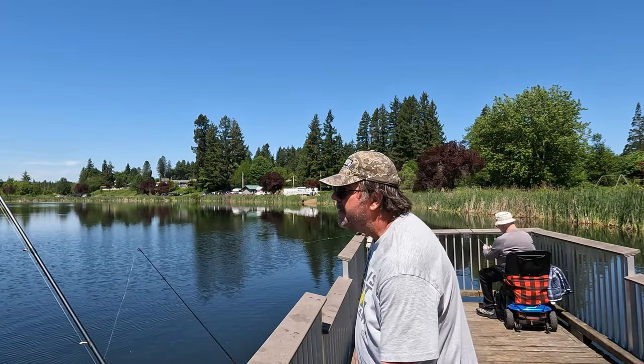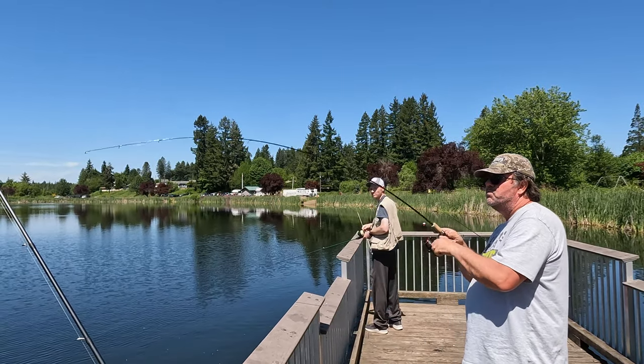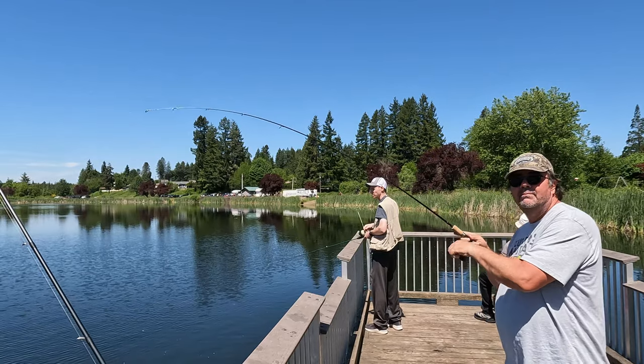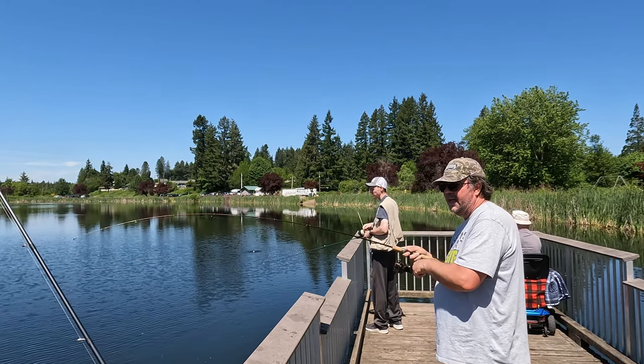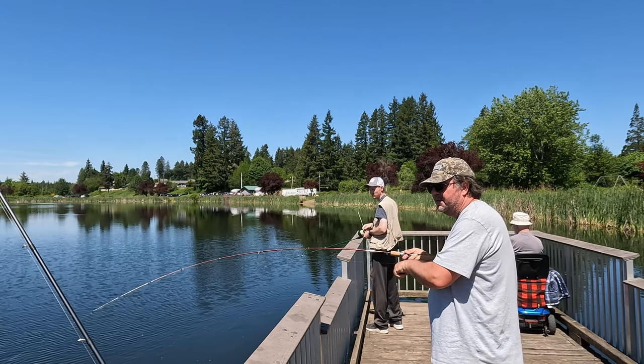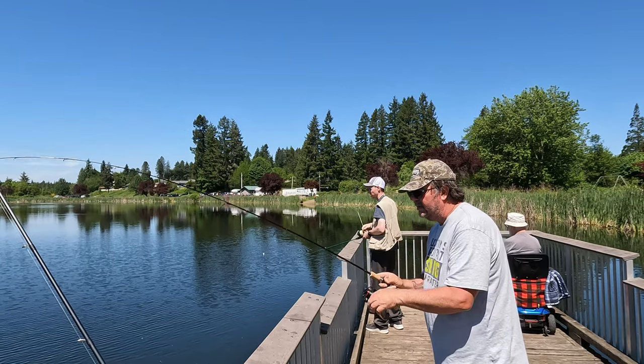And my bobber's gone. And I got it. Oh, it's kind of dragging. I just have the drag set really light. Oh wow, yeah, this one's got a little bit of fight to it. Oh, that's a trout. Yep, got another trout.